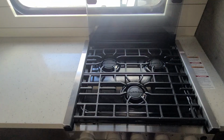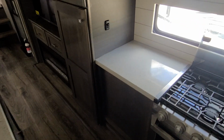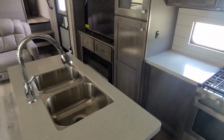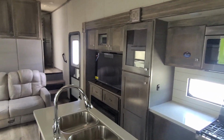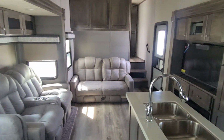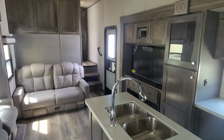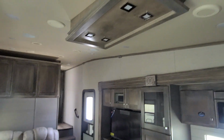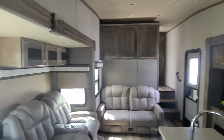Forgive some of the lighting, the lights aren't on. You have a three burner propane gas stove. You do have an oven. And you have all this cabinetry. Again, you have this island sink. You have a microwave, TV, for entertainment, for personal use. You have some nice accent lighting above. Again, the electric isn't on, but either way, you still get a perspective.